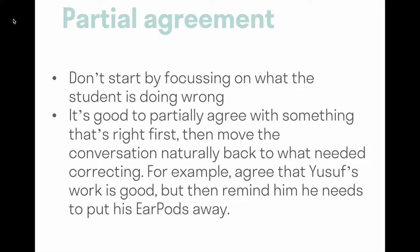It's very likely Sam, especially if he's talking to Amina, is going to want to save face. So it's very likely he will say something to you like, oh, but miss, I'm doing my work. So he's immediately starting to argue. He's starting to talk about his work, when actually your instruction was to stop talking. So this is where you'd use partial agreement. You'd say to Sam, okay, Sam, I can see you're doing your work. Well done for that. That's great. But now you really need to listen because I'm going to be explaining some complex things. So you need to stop talking and listen.